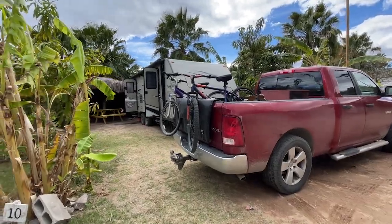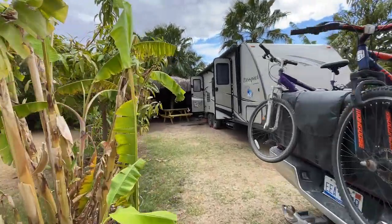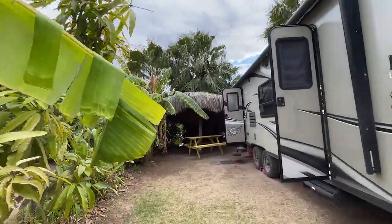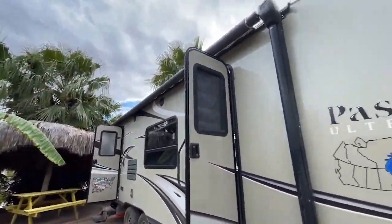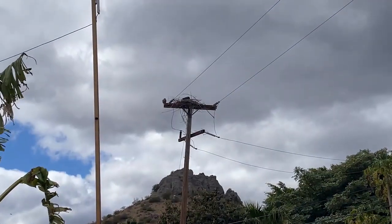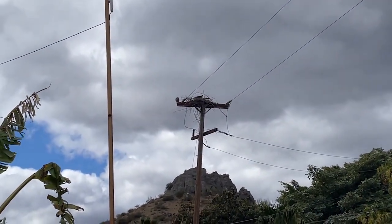We made it to Huerto Don Cheno. It's a very tropical location. Our first with a palapa and palm trees and a cool view of the mountain. And an osprey nest up there with an osprey in it making noise.